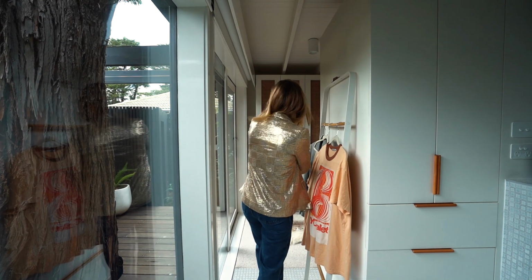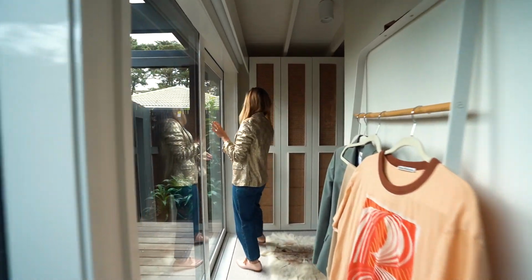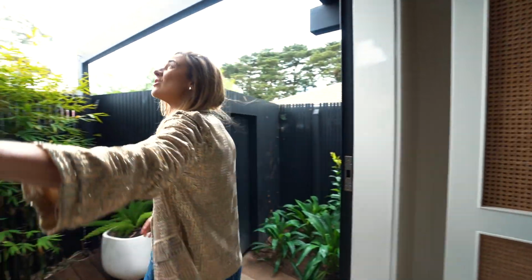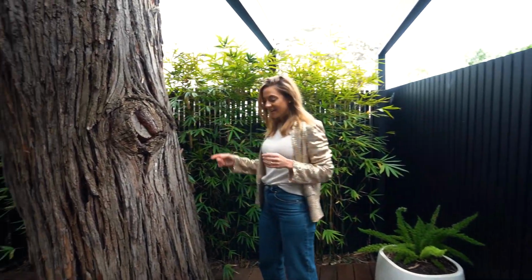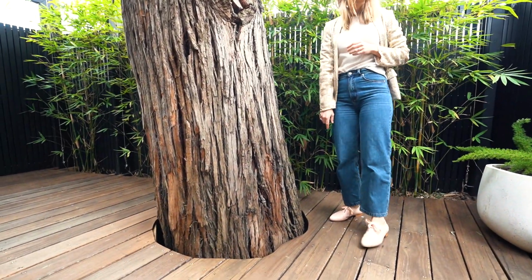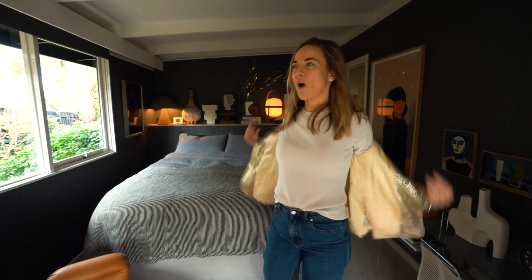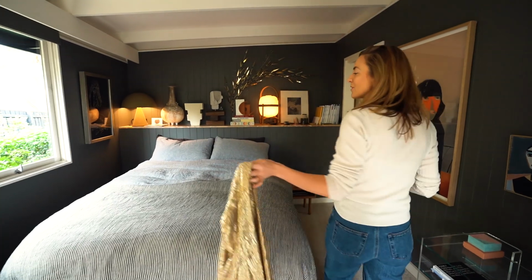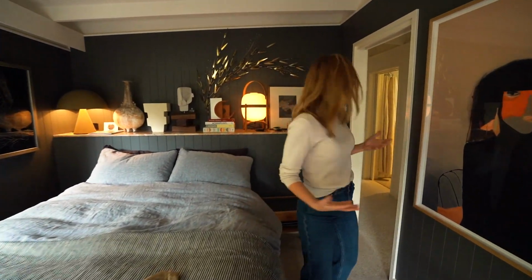Ooh, disco time. All right, let's go check out this outside area. This is really special. Look at the size of that tree, and I love what they've done with the decking here. They've cut around it. That's really smart. I love that this is a small home, but they've created this really nice retreat, you know. It's a really special kind of wing for the parents.